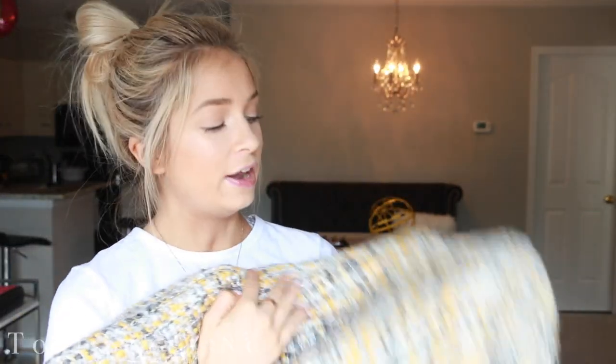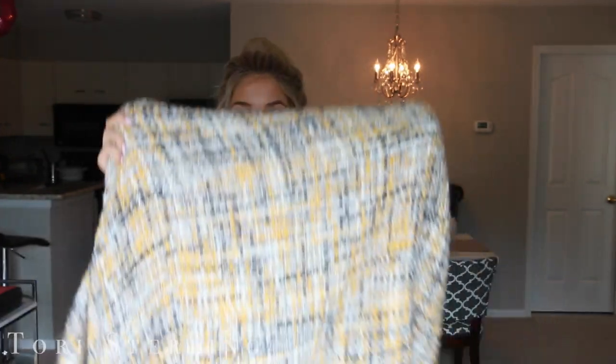So it has the grays because, as you guys can tell, most of my house is gray. Even the wall paint is gray. Everything is gray. And then it also has some white and yellow accents in it. So it was just perfect, and it was asking to come home.